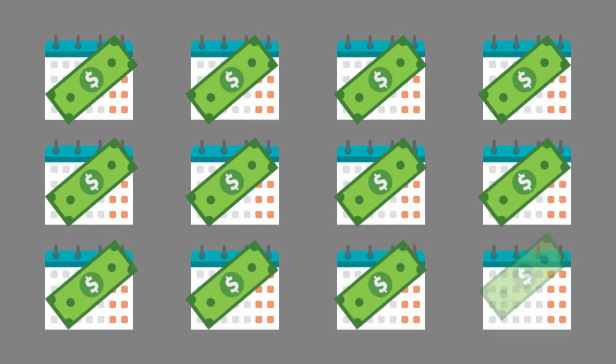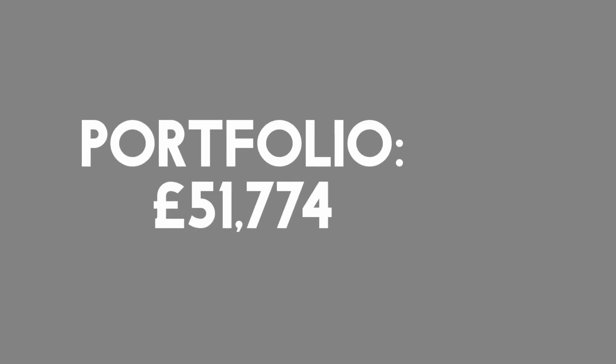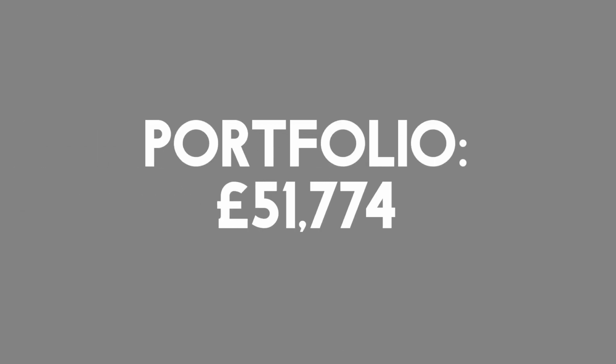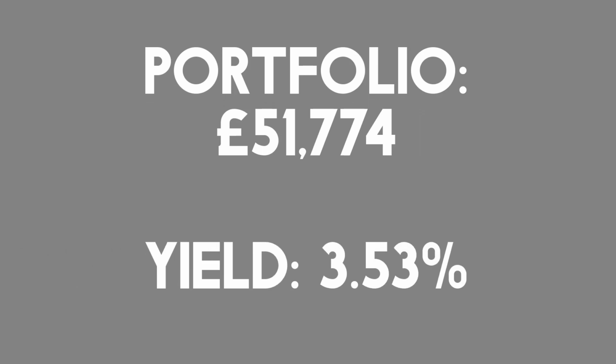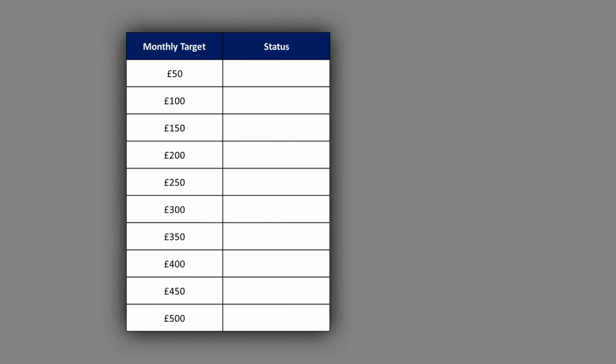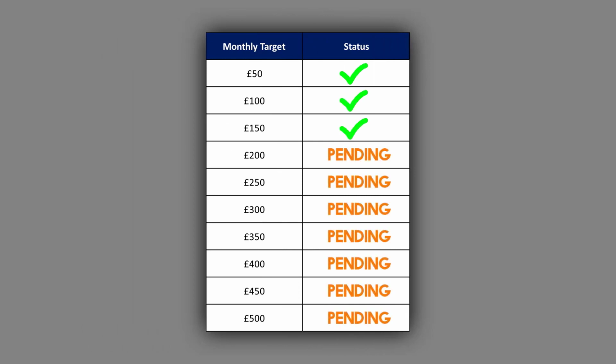If you are a regular viewer of my portfolio updates, you'll know that one of my short to medium term goals was to earn an average of £150 per month consistently. With £51,774 invested and a yield of 3.53%, I have theoretically hit this. So it's time to strive towards a new goal of £200 per month.